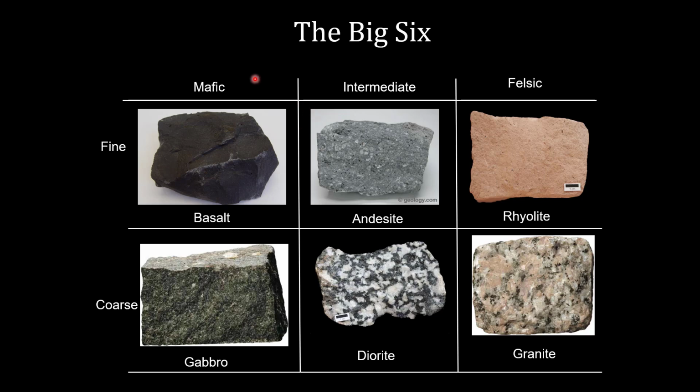But so mafic rocks here, intermediate rocks here, and felsic rocks here. And then above the top here, fine grained. And across the bottom here, my computer's locking up in weird ways. Across the bottom, if I can point at it, there we go. Across the bottom, we have coarse grained.